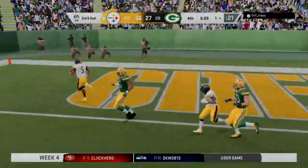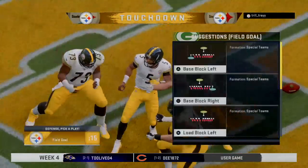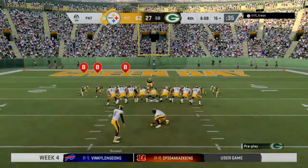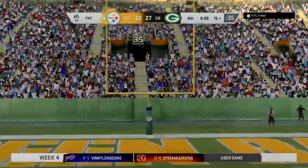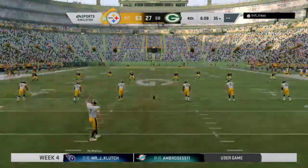And he's in. Touchdown, Pittsburgh. Joshua Dobbs, his first touchdown on the year as his guys continue to pour it on. Extra point put through by Boswell, and the lead will swell by one more.